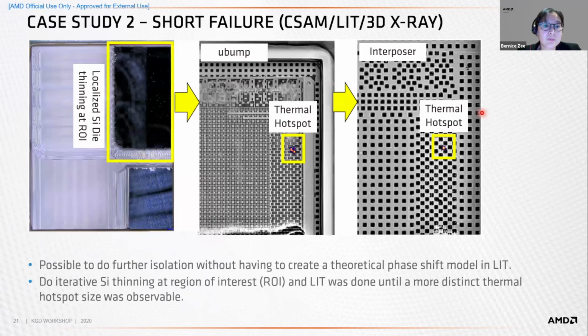And then in order to ascertain that hypothesis, we went down to do a localized die thinning. When we do this, localized die thinning is actually very tough because we need to ensure that we don't induce any damage to the die. At the same time, we want to get it as thin as possible so that we can get a more focused thermal emission site.